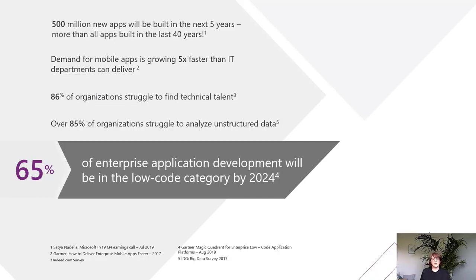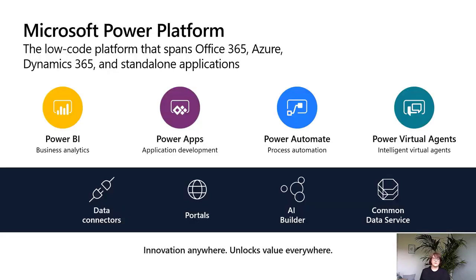One of the reasons for this is that 86% of organizations struggle to find technical talent to tackle this huge backlog in their enterprise for building apps. That's why it's more important now than ever to empower new and different talent to become developers. And that's where low-code comes in. Gartner actually predicts that by 2024, 65% of app development will be done with low-code. That's where the Power Platform shines.